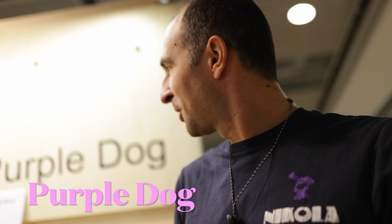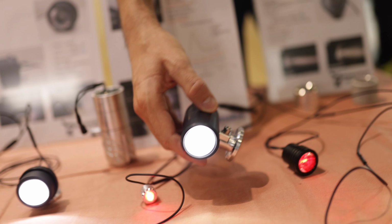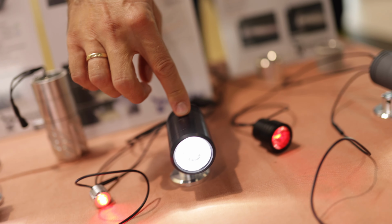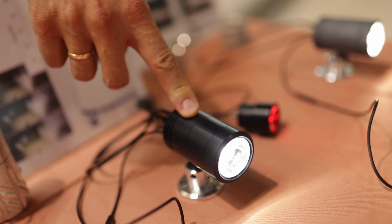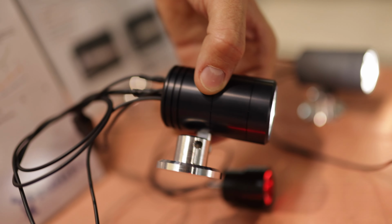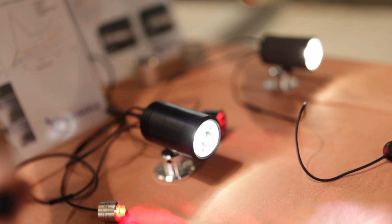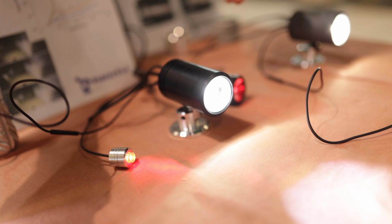Hi there, this is Nicola from Purple Dog Custom. I make custom electronics for bikes, and what I'm going to show you today is the portfolio of products I'm making. The project that I really want to feature is what was here last year. It's called the Companion. It's a dynamo light with an integrated battery and a USB charger. As you see it right now, it's charging my Kindle. It has 3 different modes. It's the first dynamo light in the world that can be dimmed.